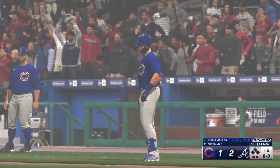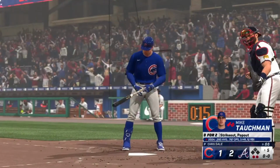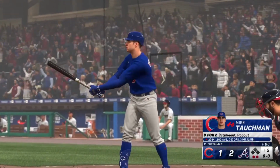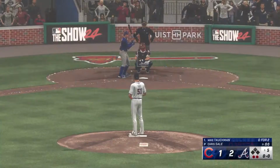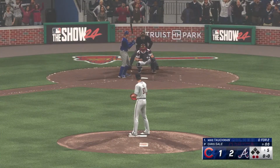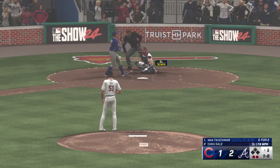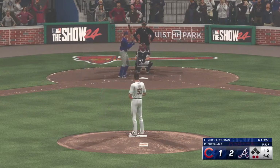Nothing instills more confidence in a team than a center fielder who makes a great play like that on the run. They can feed off the energy he brings just from his playmaking abilities. Baseman in the box here. Lets that one go for a ball. 1-0.